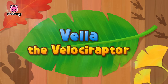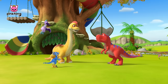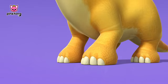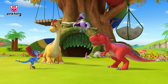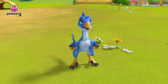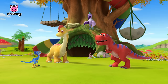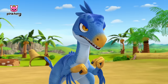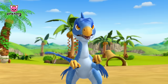Vella the Velociraptor. Hey, everybody. Let's play a villain game. Okay. Who wants to play the villain? Who will be the villain of the day? The T-Rex with super sharp teeth. Stomp, stomp. The Brachiosaurus and its stomping power. Me. Huh? I'll be the villain. Huh? You, Vella? What's wrong with me playing the villain? Come on! I've never seen a villain as tiny as you. Even baby dinosaurs won't be scared by such a tiny villain. Just let the mighty Rex be the villain, and itsy-bitsy Bella can just rest. I'm really small, but I'm very strong. You're going to see how ferocious I can be. Roar!